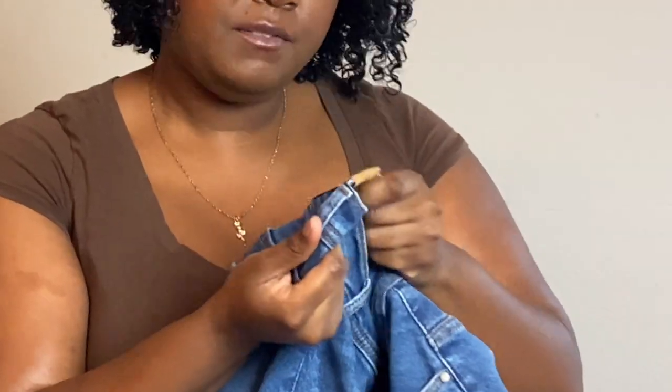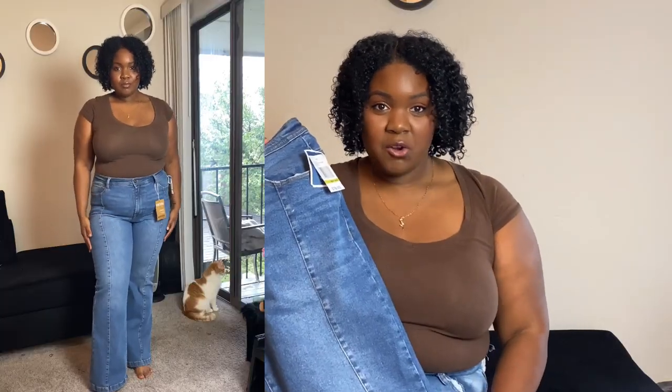The Savannah high-rise flare jeans. We have been in the 90s era for a few years now and I really just wanna test that out, see what outfits I can come up with. Maybe I should do an outfits haul. I think it's about time I hop on that train and get back to the 90s wear.